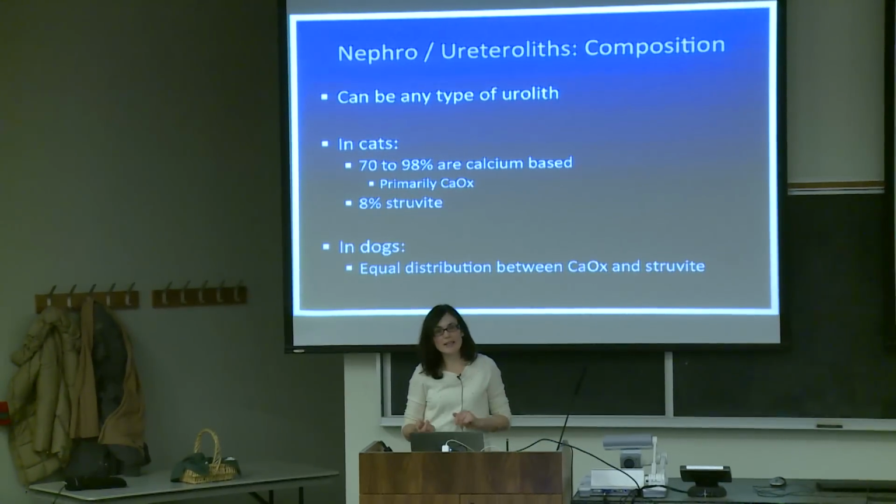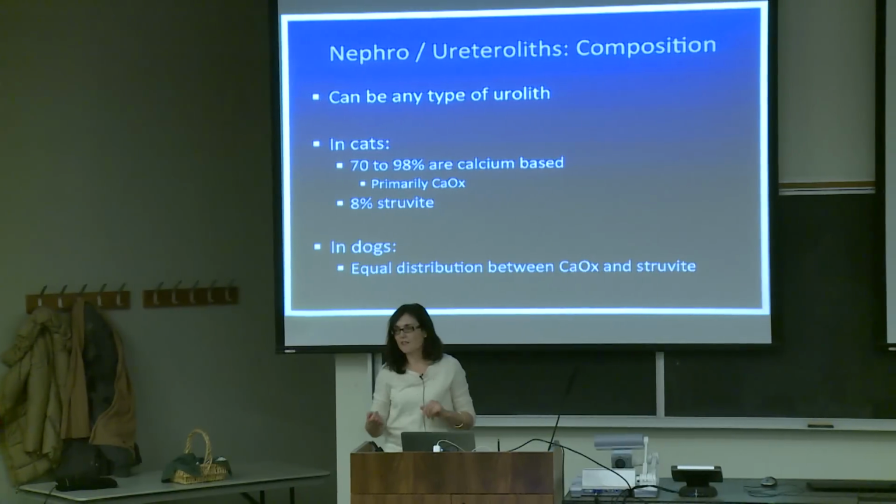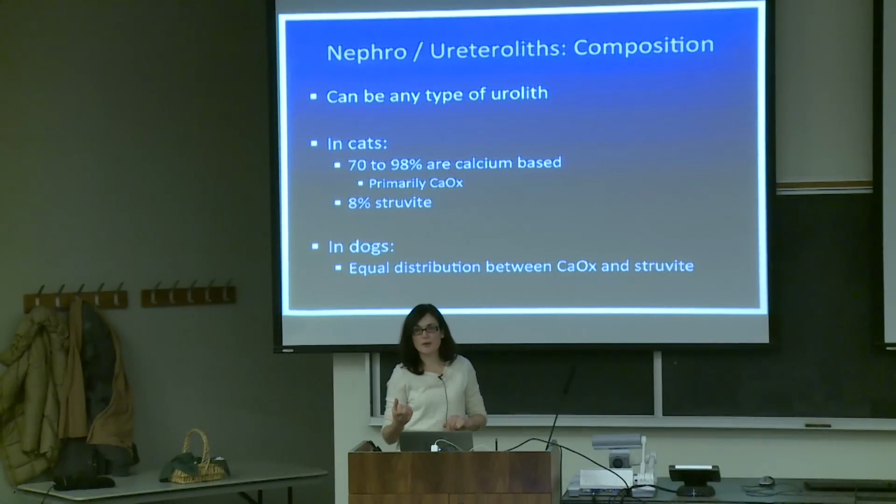In dogs, right now, based on the submissions that occur, it seems like it's about a 50-50 split between calcium oxalate and struvite, either ureteroliths or nephroliths. But again, because we're not able to submit or retrieve a lot of these stones, potentially that could be a bit of an unknown origin as well.